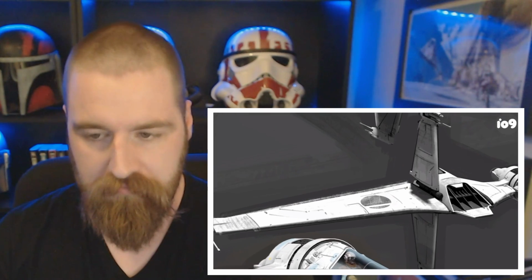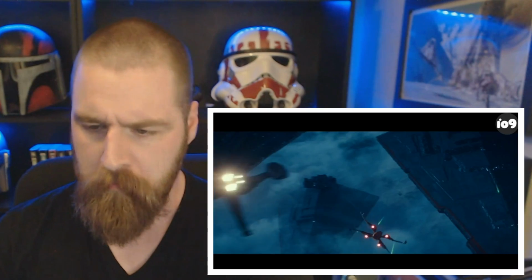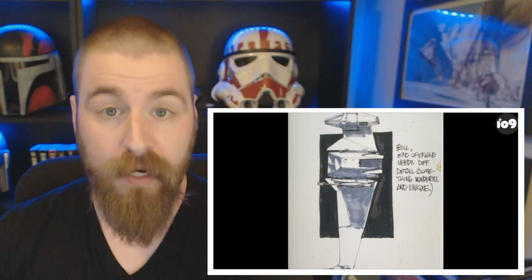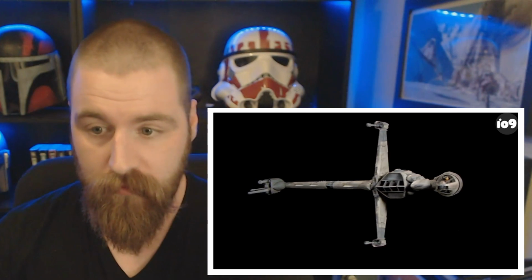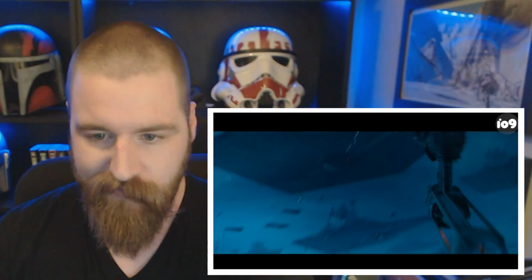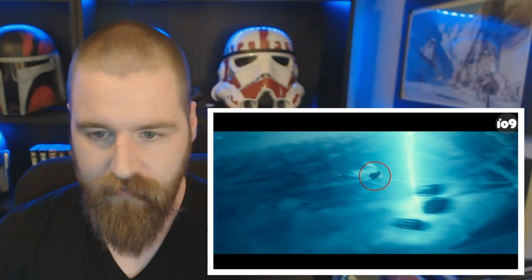Very similar to the approach that we took with the X-Wing, where we looked at early McQuarrie drawings. We designed a new B-Wing. It's kind of slicker, a little thinner, lighter, but taking inspiration from Joe Johnston. You paying attention, Battlefront? A lot of great early B-Wing designs that eventually made it to what you see in Return of the Jedi. We've also upgraded the Y-Wing, the A-Wing.